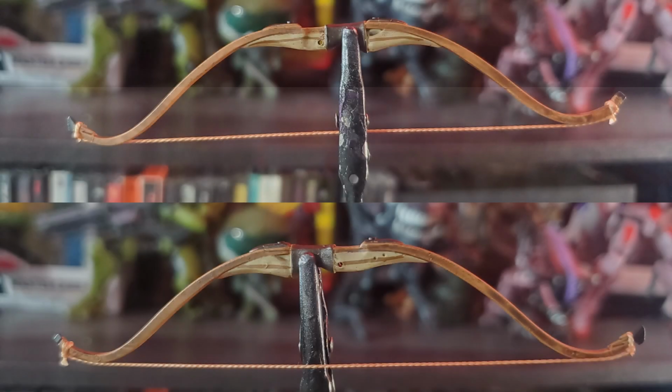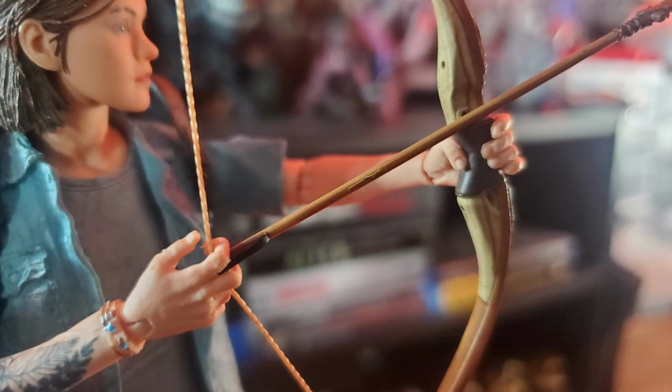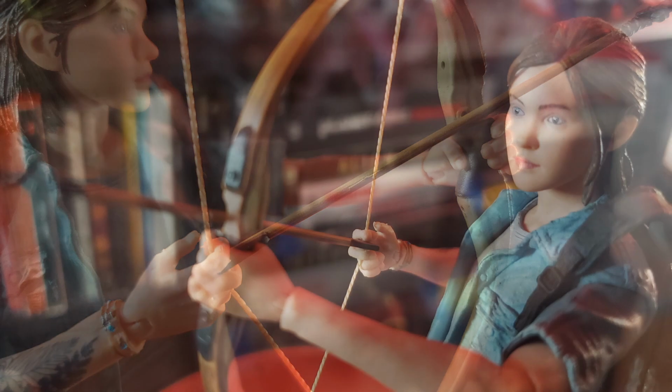And then looking at the final and most stressful accessory, and that is the bow. Visually it does look really good. I like the wood imitation on it. It looks like a generic bow that we would see in the game. One thing I really do like is that the string on the bow is actually real string. But with that being said, please be very careful. You don't want to break it, tear it, because it is not really replaceable unless you have your own string to do that with.